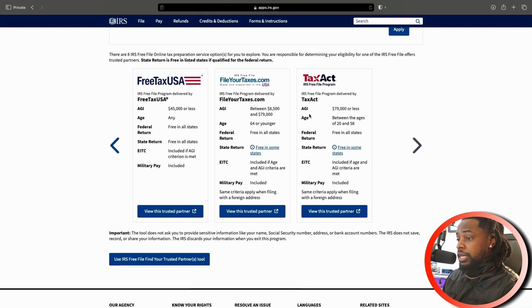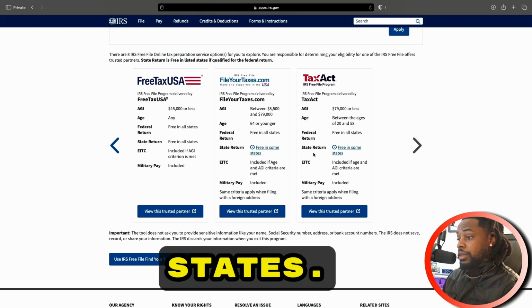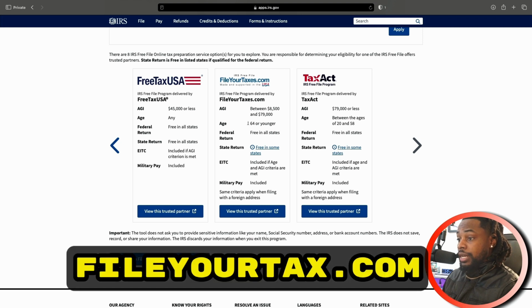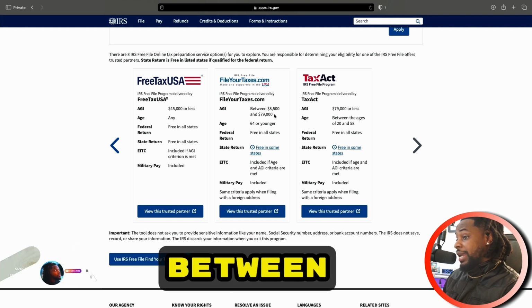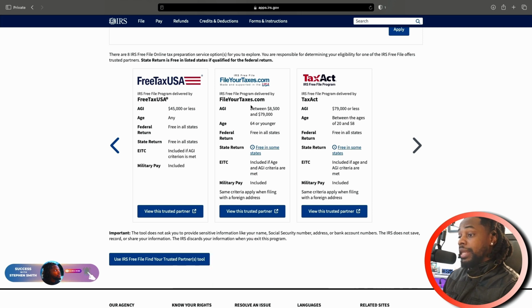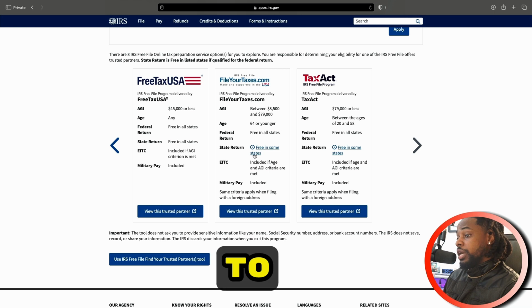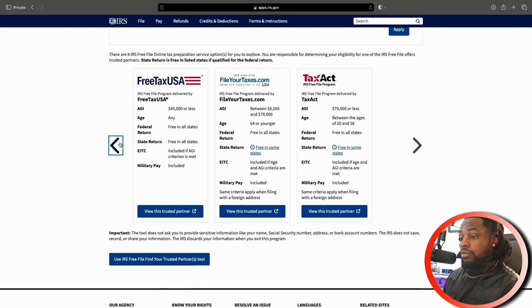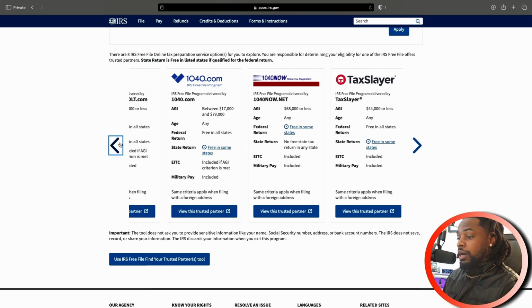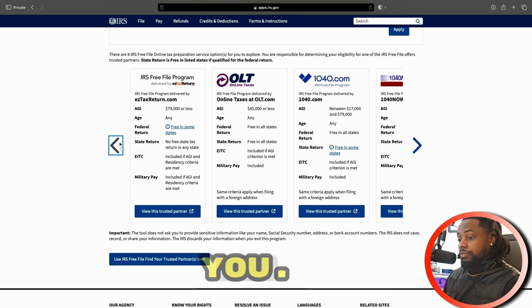So for TaxAct, for example, there's an age criteria. You have to be between 20 and 58. It's free in all states. State return, it's free in some states, not all. FileTaxes.com, if you make between 8,500 and 79,000. So, I mean, if you made a little bit less, this one is good. But it's age 64 or younger. So if you're 65 or older, this one wouldn't apply to you. It's free in some states. So you just have to go through, check the criteria, and then see which one would be best for you.